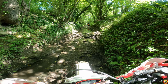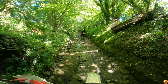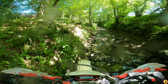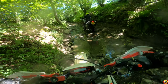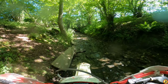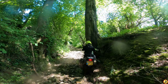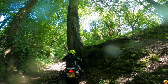Now my turn. Easy peasy with a lighter bike. Cool. I think it's all a lot easier from here, I think, as he runs into a tree. There's a tree there, Pez. I didn't know if you saw it or not.